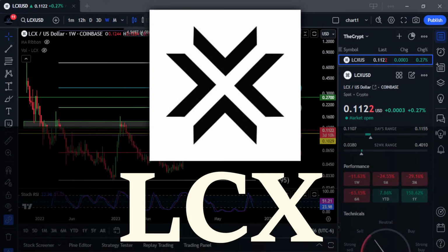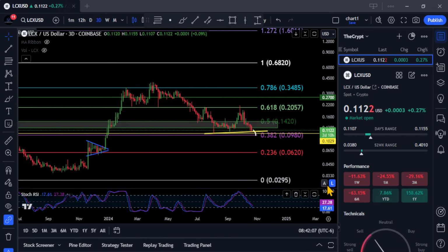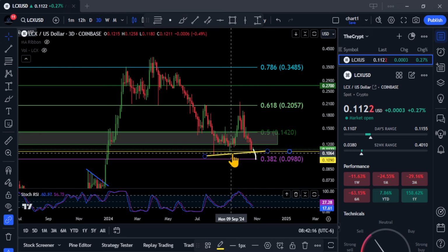All right, everyone, a quick update on LCX here. So we've been looking at LCX a lot on the live streams. Now, the last time we looked at it, what we did here, let me zoom in, was we drew this yellow line, which I moved down already. We had it on this wick here, and I was mentioning that we really don't want to break the market structure here of the higher lows, which it did end up breaking.